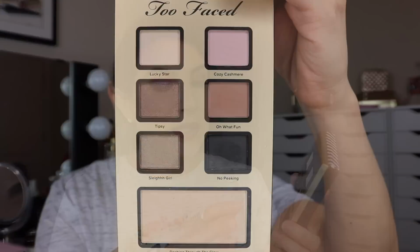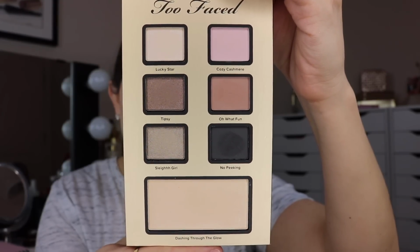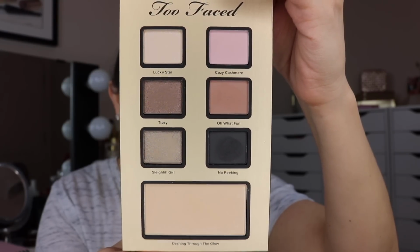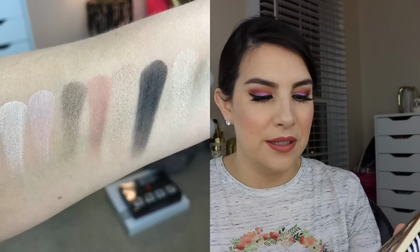Then we hop over to Super Fun Night, and here everything is pretty cool in tone. I do like this Cozy Cashmere shade, that really light pink. Tipsy is sort of interesting because it's a taupey bronze with a little bit of a pink shimmer, so I like that they threw in something that was a little bit different.